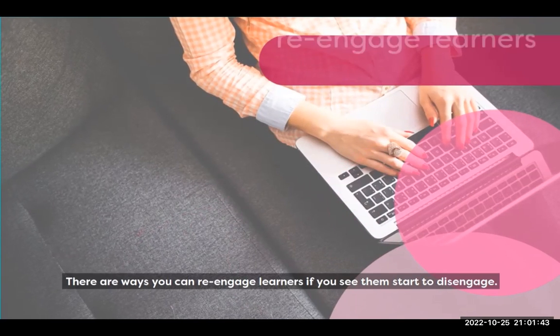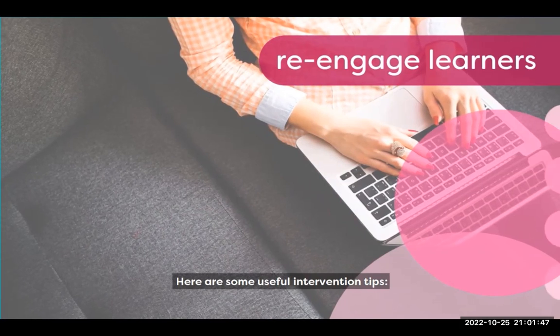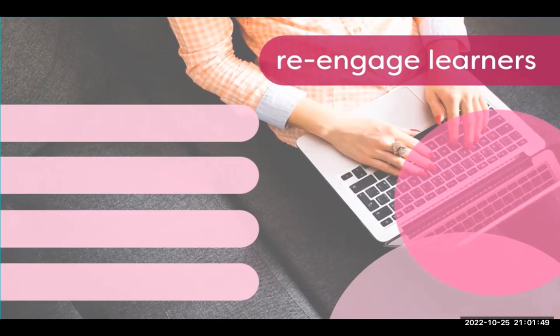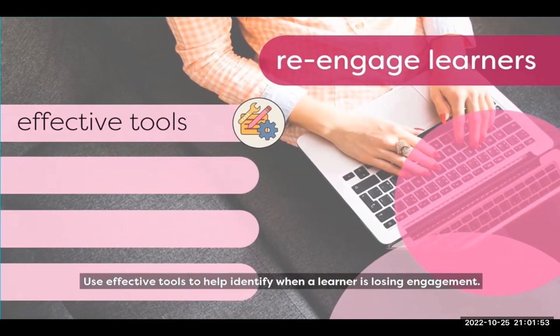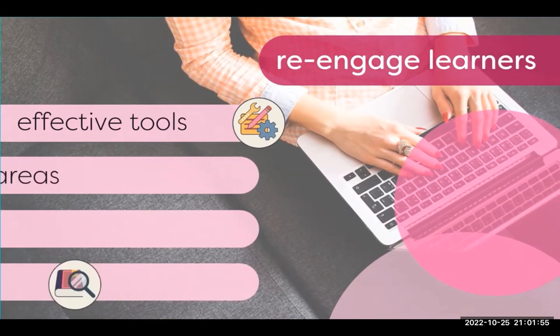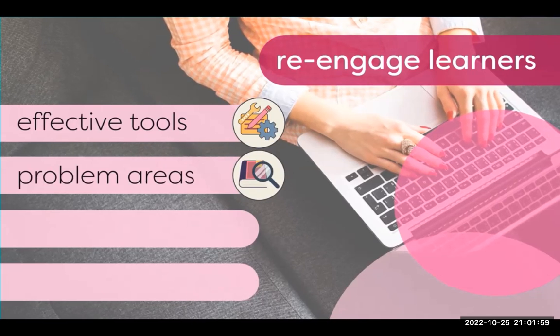There are ways in which you can re-engage learners if you see them start to disengage. Here are some useful intervention tips. Use effective tools to help identify when a learner is losing engagement. Ascertain which aspect of the learning they are struggling with.